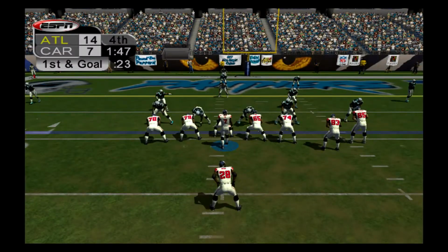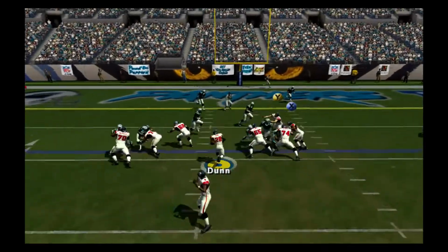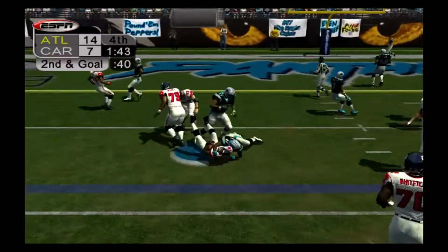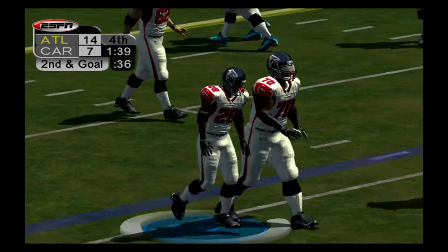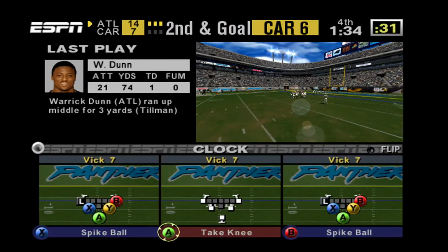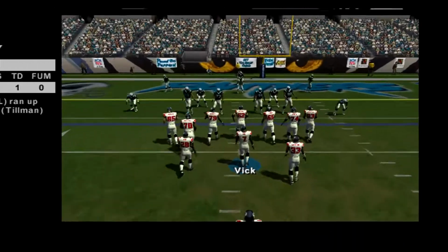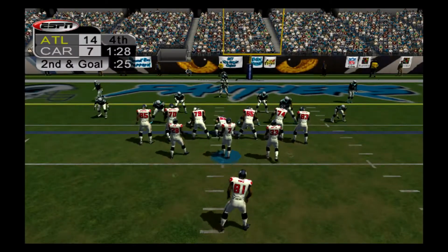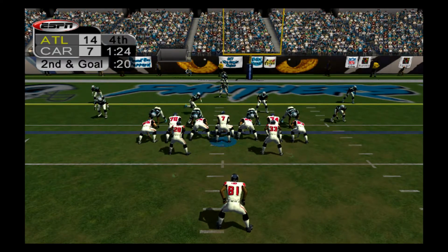First and goal. Ball at the 9. Down! Dunn bulldozes right at center, and he's stopped. The clock continues to run. Second and goal. Ball at the 6-yard line. Well, Dan, they're not going to hurry here, and there's really no reason to. They're going to take as much time as possible.